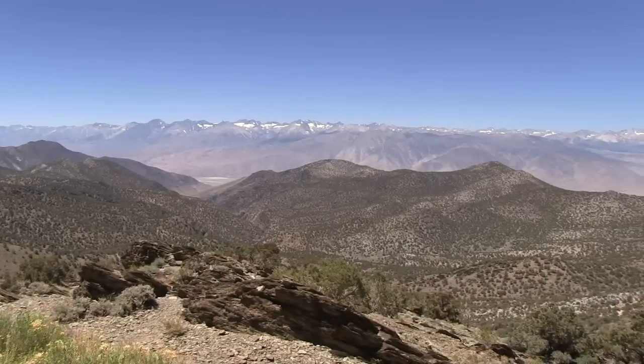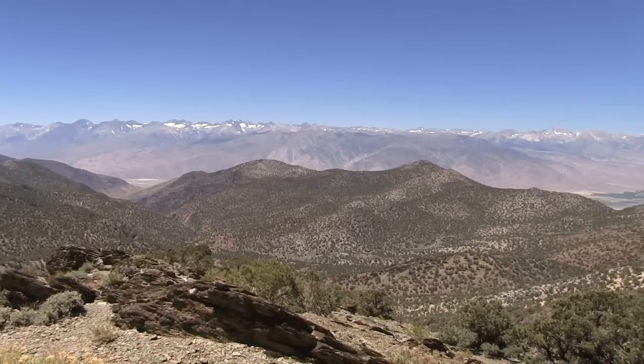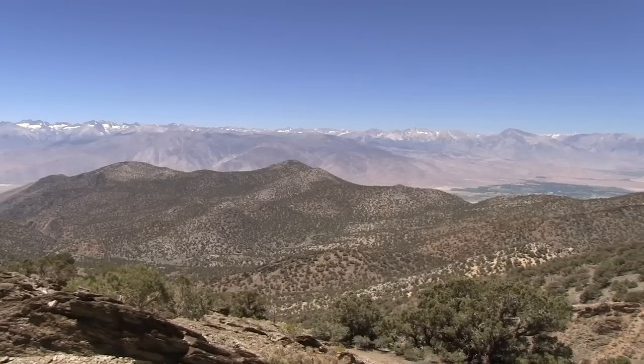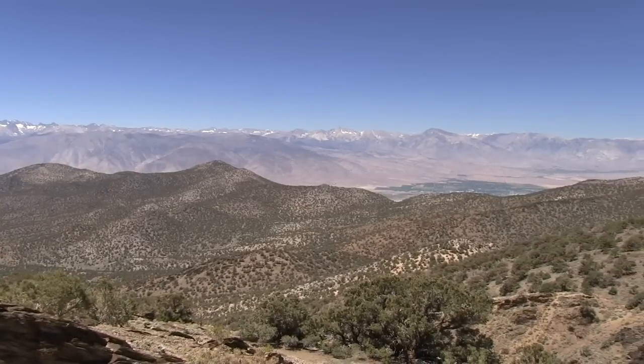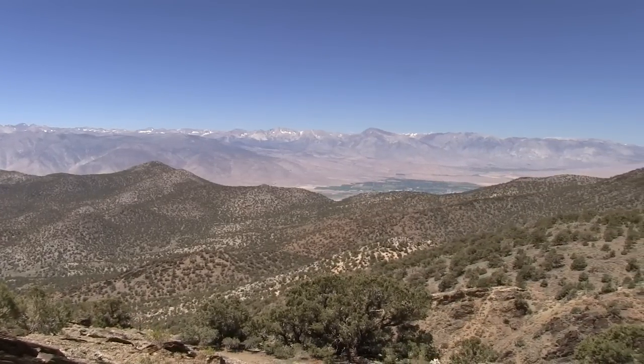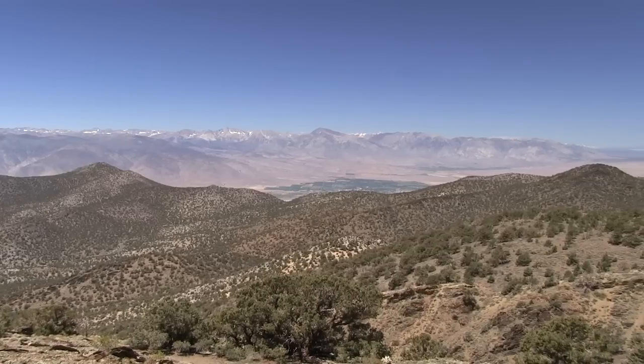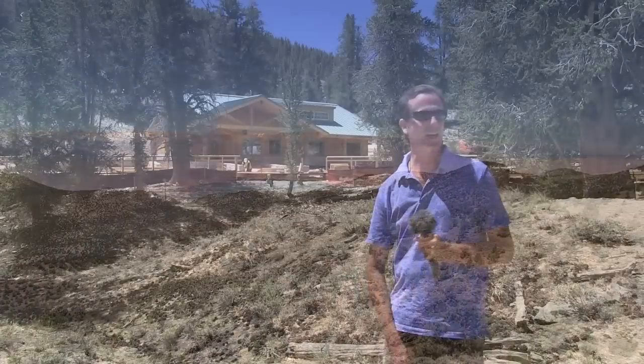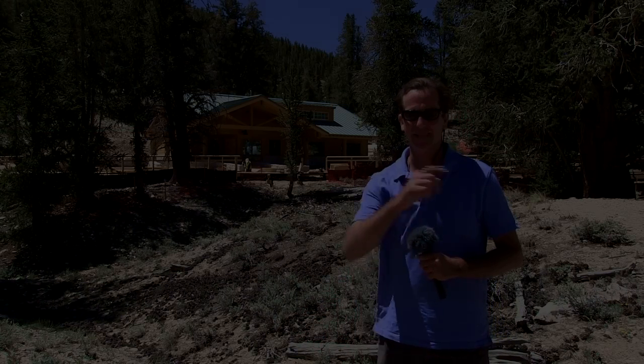So today up here in the Bristlecones, it's in the 90s, and in Bishop, it's like in the high 70s. It's absolutely perfect. So if you haven't been up here to the forest in a while or ever, this is the summer to come up, because there's not a cloud in the sky, there's no bugs. I mean, it's paradise.